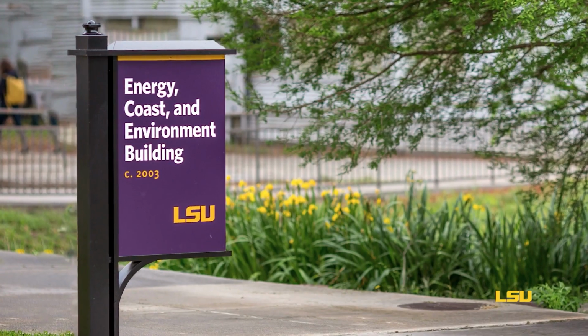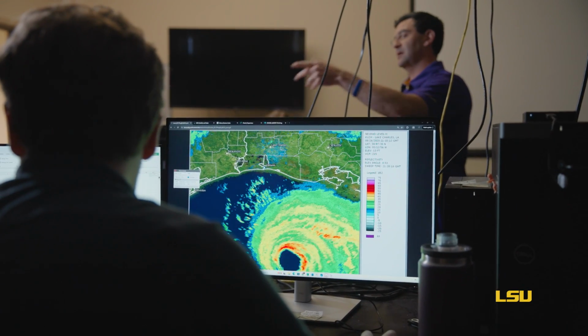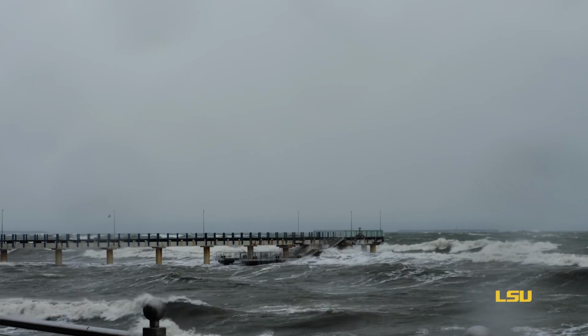We're standing in the LSU Coastal Meteorology Lab. As the name would suggest, coastal meteorology. We're focused on sort of the aspects of weather that are going to be important here in Louisiana. A few years ago, we developed a Gulf of America specific hurricane forecast.